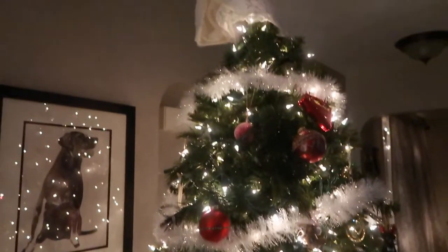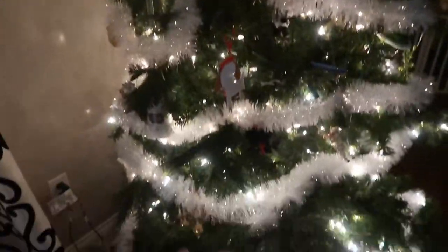So the Christmas tree is nothing special this year. I didn't even decorate the lower half of it because of course we have a puppy, so this is what it looks like. And I also put some lights in the window. You can't really see them, but there we go. Just to give the house a little bit of twinkle.